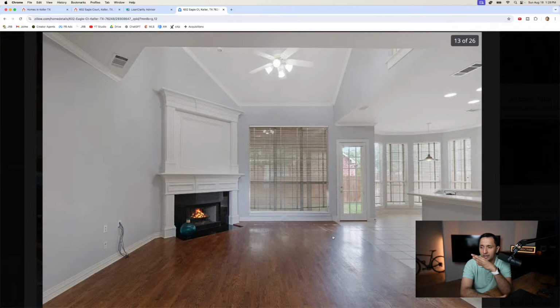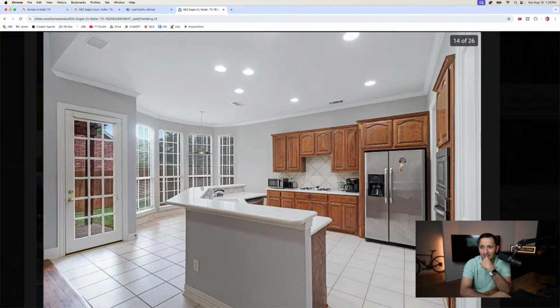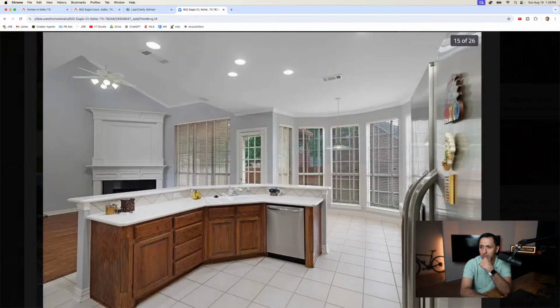So we're here in the kitchen. We've already been into some other rooms. We don't necessarily know where those rooms are, but we've been there. And then you have basically the entire back wall full of windows. I feel like these are probably original windows since 1998, so 26-year-old windows.